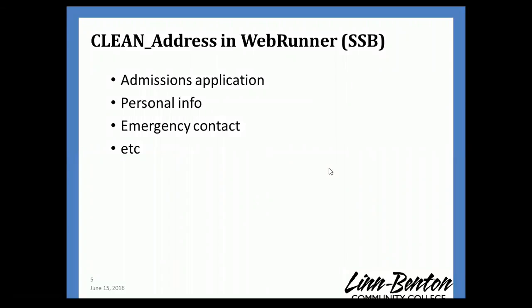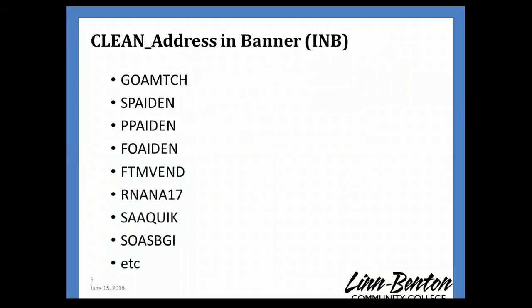So we touched on self-service. Here are some of the forms in Banner that use Clean Address now. You'll see GOAMATCH, I was talking with somebody earlier about doing data entry in there. SPAIDEN, PPAIDEN, FTMVEND, SAAQUICK. There's many more. We can give you the full list if you want to see it. But pretty much anywhere there's an address, you're going to see Clean Address cleaning it up.